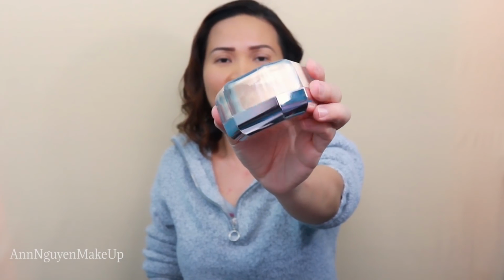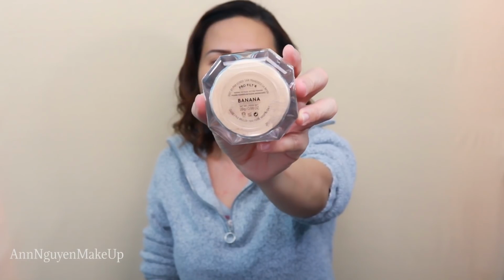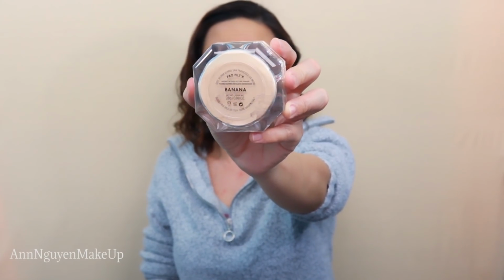The shade that I got for this one is Banana. It also comes in 8 shades. This one retails for $36 and it comes in 0.98 oz or 28 grams. It has a weightless feel to it, so I really love this. What it is, is a weightless filtering milk powder. It's going to help to reduce shine and blur out imperfections, pores and fine lines. It also gives you a super smooth finish that's going to have no flashback.